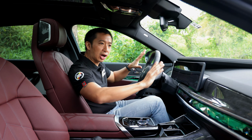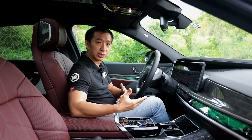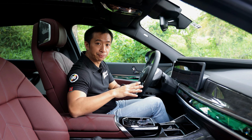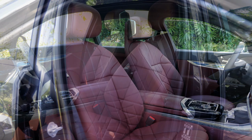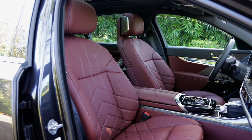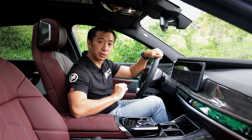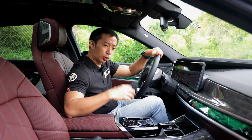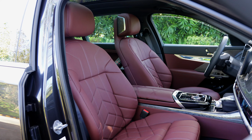Now, the cockpit itself is pretty impressive. Although the seats here up front doesn't get the same features that we have at the back, at least for this tester unit. You see, we have Veganza leather here, which is BMW's vegan leather, but the feel, the smell, and the looks of this Veganza leather is just as good as any premium natural leather material out there. However, we only have a heating function here. We don't get the ventilation and the massage functions for the front seats, at least for this press car unit.